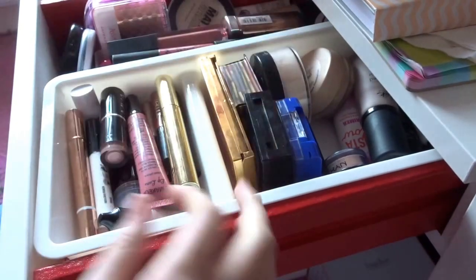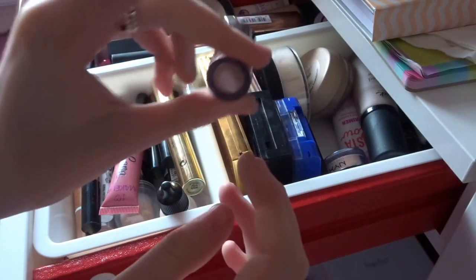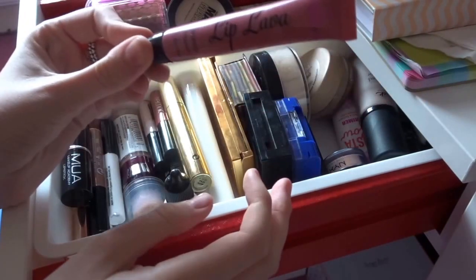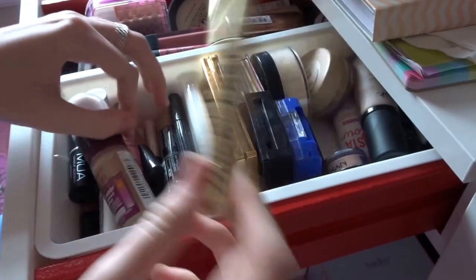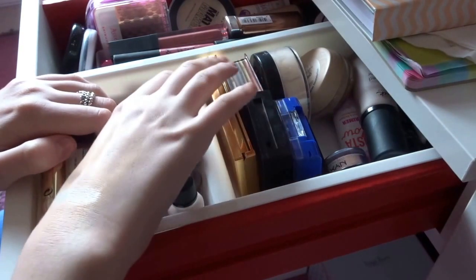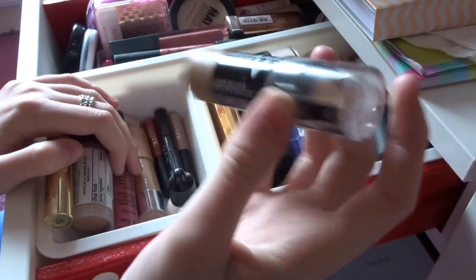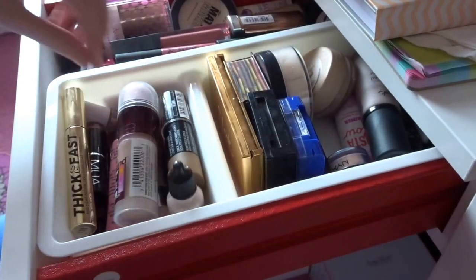Another Technic Brow Primer. This is out of an advent calendar. MUA Lipstick. I Heart Makeup Lip Lava. Maybelline Age Rewind. Open Glory Thick and Fast Mascara. Lumi Magique Drops, which I use for highlight. The Maybelline Master Contour Stick, which is contour and highlight. I think that's about it for that section.